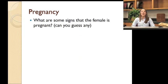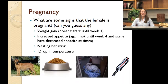Okay, so now we have a pregnant dog. Can y'all think of any signs that you might be able to guess that the female is pregnant? A lot of people like to say, oh, well, they're going to have a big belly. And of course that is true, but actually they don't start gaining weight and getting a big belly until 4 weeks after they've been pregnant.